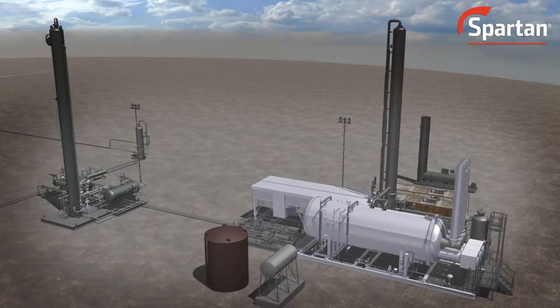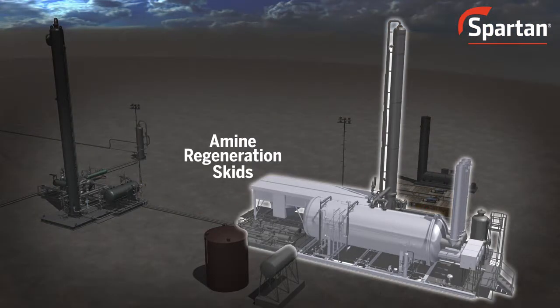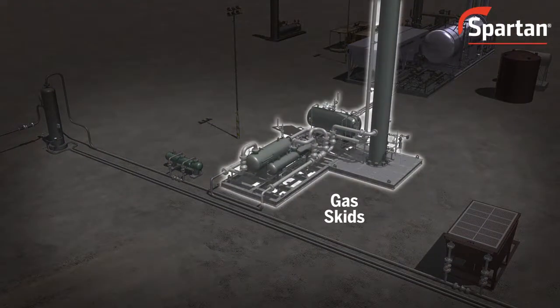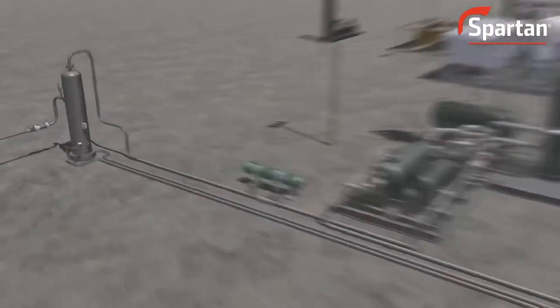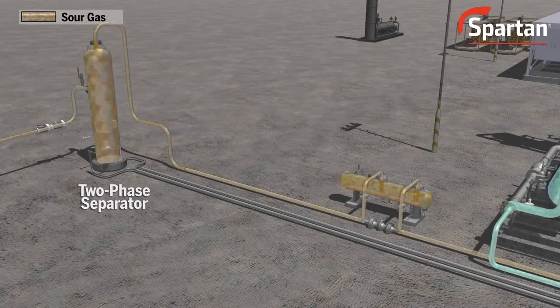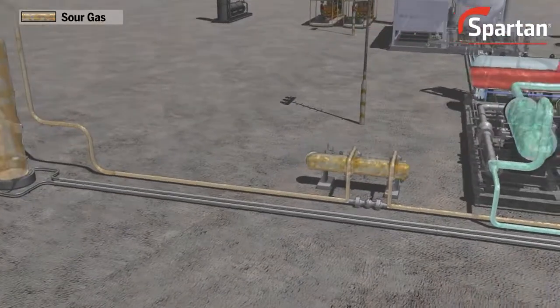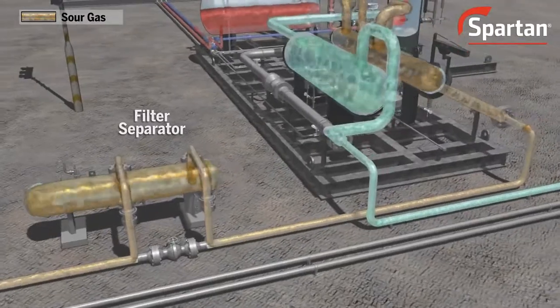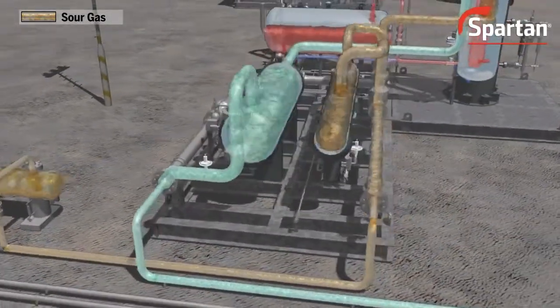There are two main components to a typical amine treatment plant. The equipment on the amine regeneration skids processes rich amine into lean amine. The equipment on the gas skids processes sour natural gas with undesirable quantities of H2S and CO2 into sweet gas. Starting upstream from the gas skid, sour natural gas enters a two-phase separator to remove liquids from the gas. Then it continues to a filter separator to remove particulates. Next, the gas enters the gas skid.